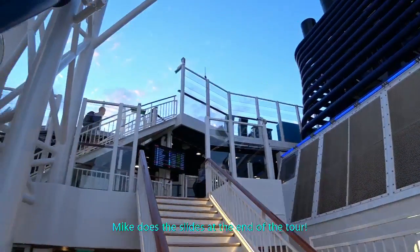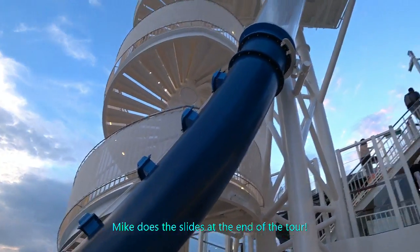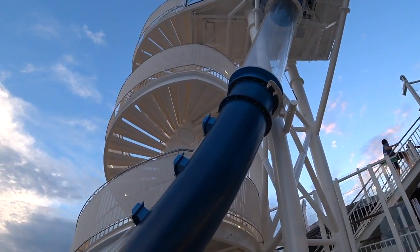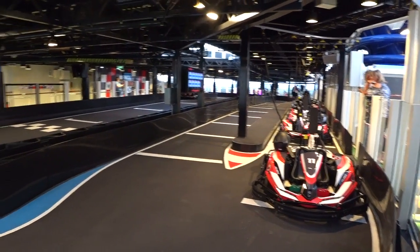Just after the pool deck we have the Racetracks up there, which we'll see in a second, and a whole ton of slides on this side, and we got 3 more at least on the other side. Right here's the start point for the Racetracks.